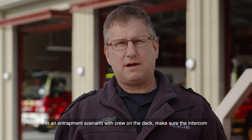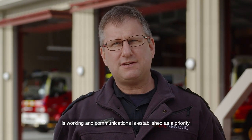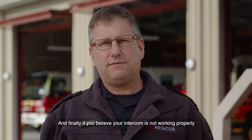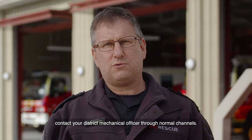In an entrapment scenario, with crew on the deck, make sure the intercom is working and communications is established as a priority. And finally, if you believe that your intercom is not working properly, contact your district mechanical officer through normal channels.